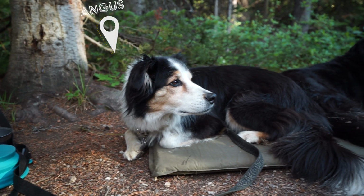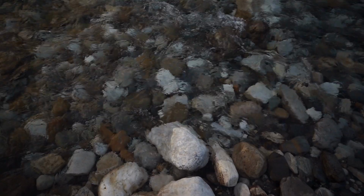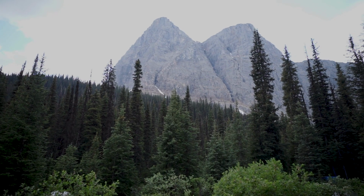Meet Angus and Maya. Half Australian Shepherd, half English Shepherd, both with a love for the outdoors. Join along as we complete the Rockwall Trail, a 54-kilometer dog-friendly backcountry camping trip in the Rockies.